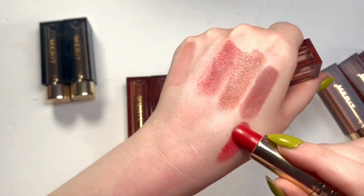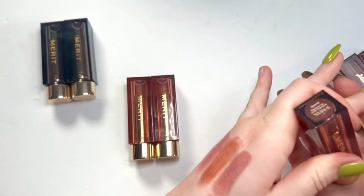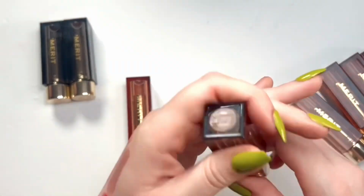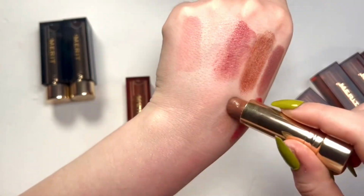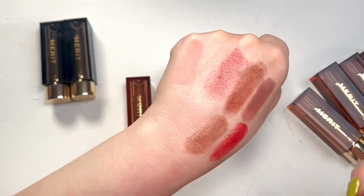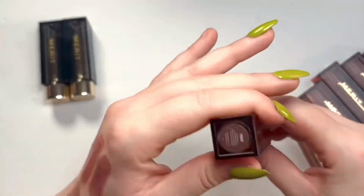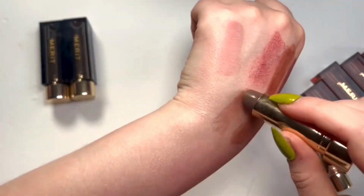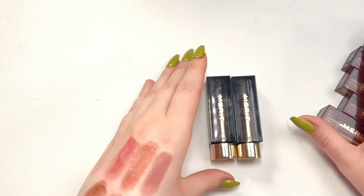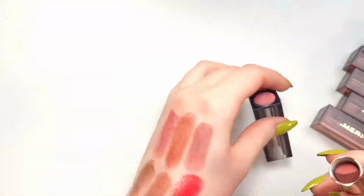This one is in the shade Aperitif. Beautiful, easy way to wear a red lip. That was Aperitif, right? Yeah. Then we have Slip. Slip is my favorite. I love this shade. It's a neutral brown. It's not too warm like Tiger was. And that means this one is $19.90. Beautiful. Keeping all of those. Then they launched the matte formula. So we have the shade Classic.